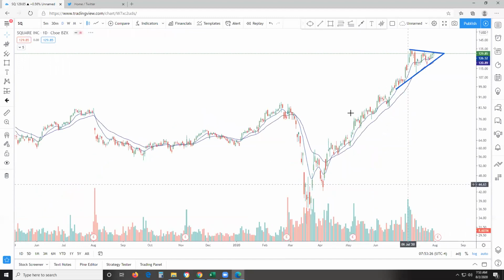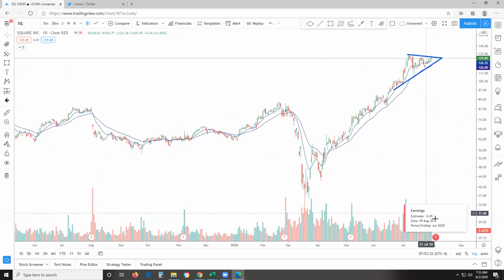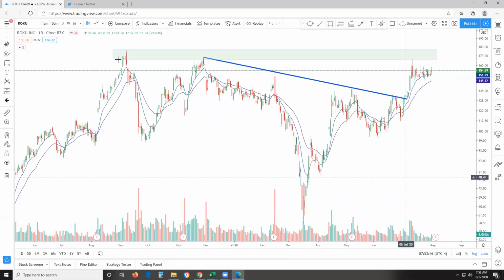I'm sure you all know Square. Well, Square is setting up again. Look at this volume accumulation. Earnings on the 5th. It's made this consolidation for about a month now. So it's consolidated sideways for a month. This looks absolutely amazing. I'll know Roku also.